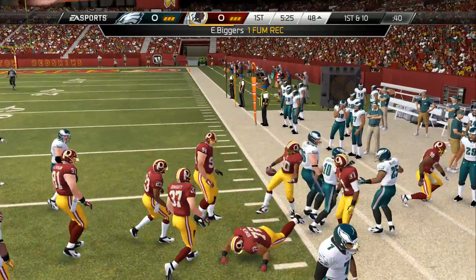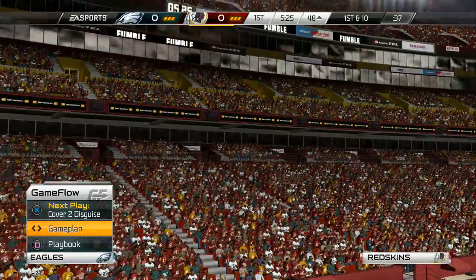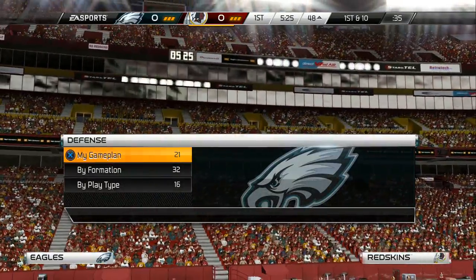Well, that's what you call a takeaway. That time, the defense just hit the ball carrier so hard that he had to give the football up, and they lose it.